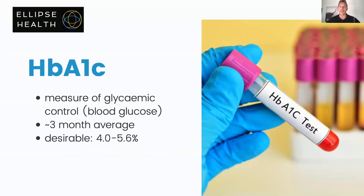Our body likes to keep a tight rein on our blood glucose levels because if our glucose is too high for too long, it starts sticking to proteins and causing damage. You can imagine that your body has about 1 teaspoon of sugar in your entire bloodstream, and that's what it likes to maintain for optimal health. This is equivalent to a HbA1c of about 4 to 5.6%.